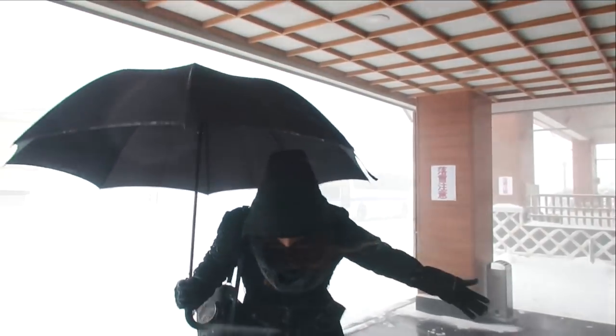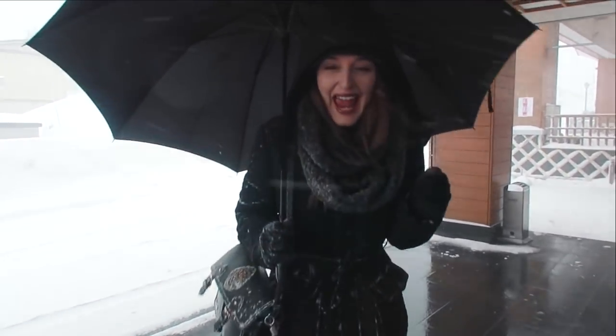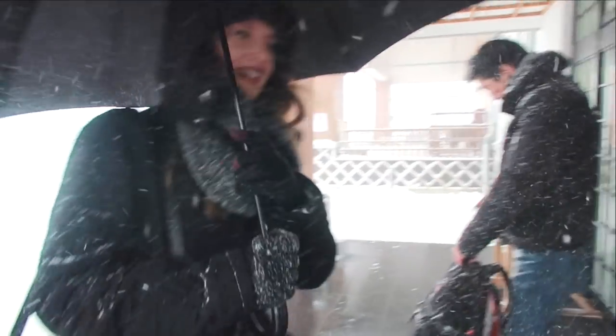Crazy. I've never seen snow like this. Look! Oh my god, I am covered in snow. It's insane. Let's go in. That walk was so insane. The snow was just coming from like all angles.